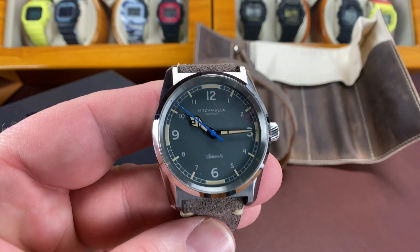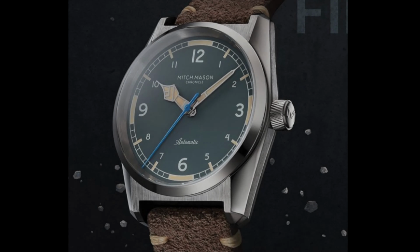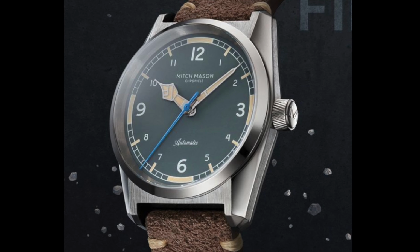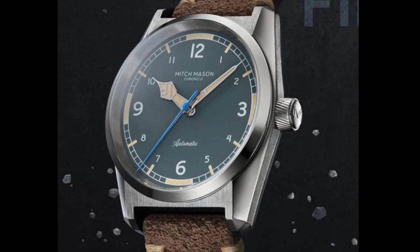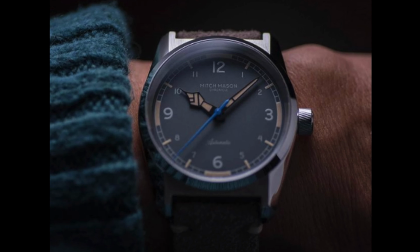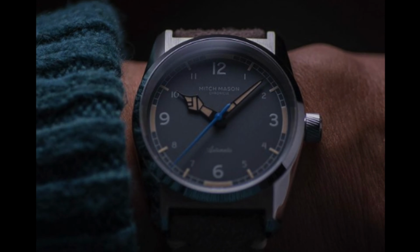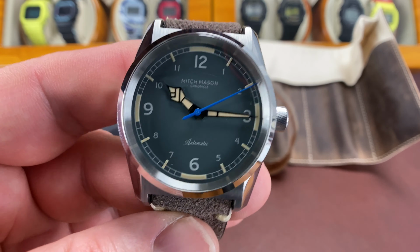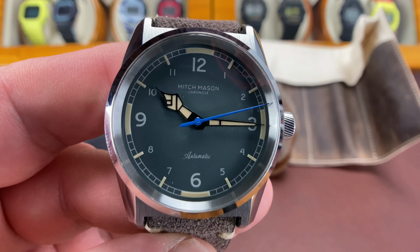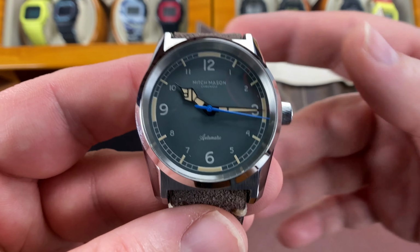Now, what's really cool about this is that I think this design is probably the best design of any Microbrand watch in 2020. Now, that's a big claim, and it's totally my personal opinion, right? So anybody else, you can have an opinion on this, but let me explain why I believe that to be true, okay? There's a couple of reasons.